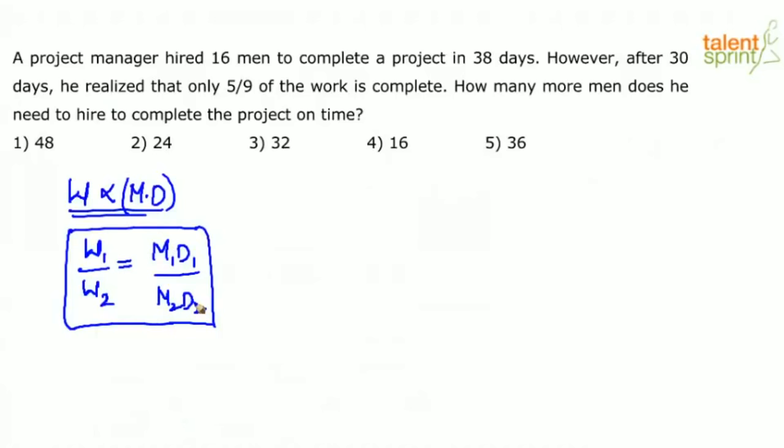What is W here? W is the work, M is the number of men, and D is the number of days. All right. Now what does it say? A project manager had 16 men. So this is like M1. We are talking about the original case. He had 16 men to complete a project in 38 days. However, after 30 days, he realized that only 5/9 of the work is complete. What fraction of the work is done? Only 5/9 of the work was done. After how many days? After 30 days.